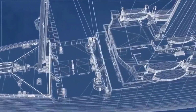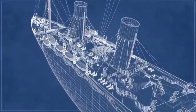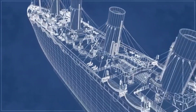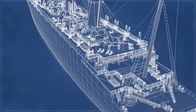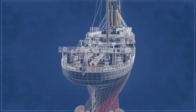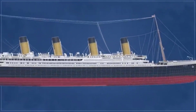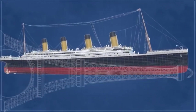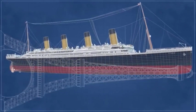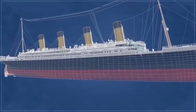This 3D model of the Titanic has been built using the original plans for the ship and allows us to explore the Titanic with great accuracy. Laid down in March 1909, she was launched a little over 2 years later and completed just under a year after that, on the 2nd of April 1912. Her size was immense, 882 feet and 9 inches long. She was the largest man-made movable object on Earth.